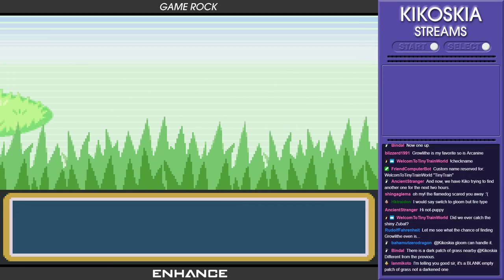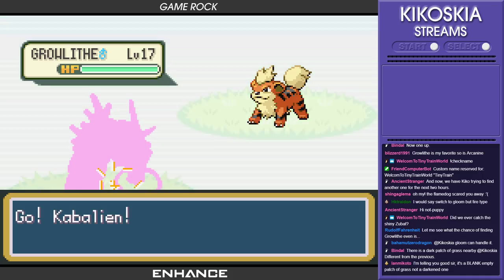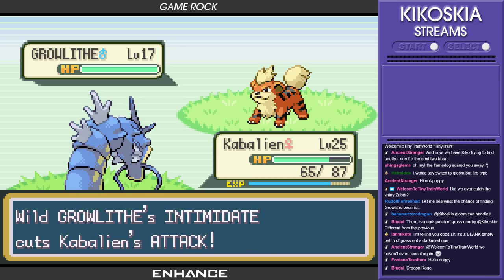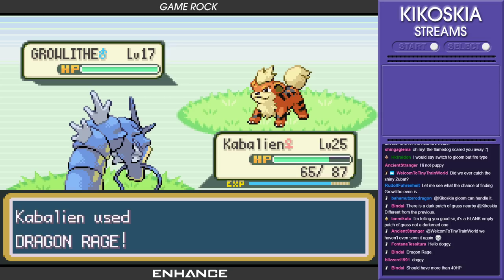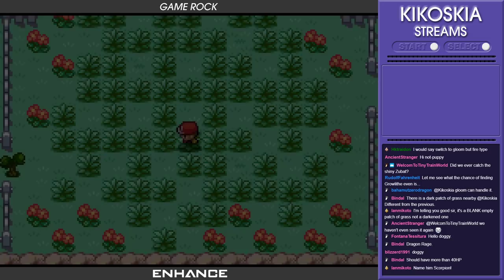There's a patch of grass nearby that's different from the previous. Aha! Here's another one! Okay. If we Bite, we could potentially get a flinch. Let's see if we can do this. Also, you have Intimidate as well. Dragon Rage could also work. Let's give that a go. Ha ha! Oh, that was really... Darn it!